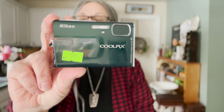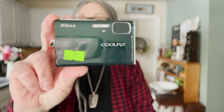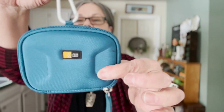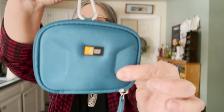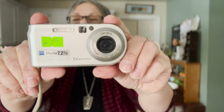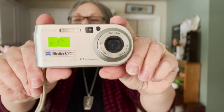Okay, I picked up 2 cameras, not really knowing their value, but they were $1 each. This was a Nikon, so for $1 I decided I would risk it and do some research on it when I got home. And it came in this really cute little case with a little carabiner. You could hook that on your backpack, right? And then the second camera is a Sony CyberShot. It's a digital camera like the Nikon was.